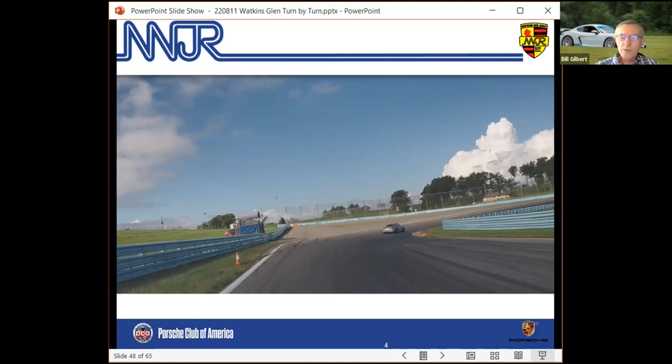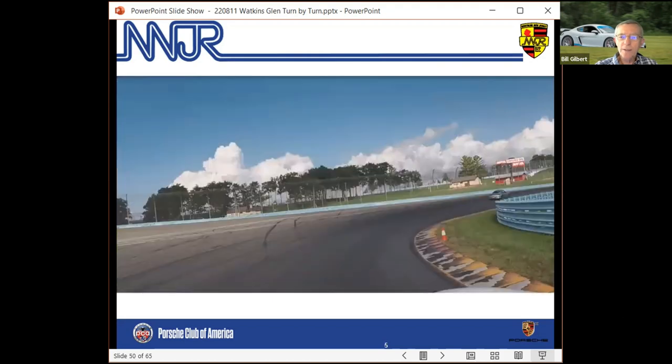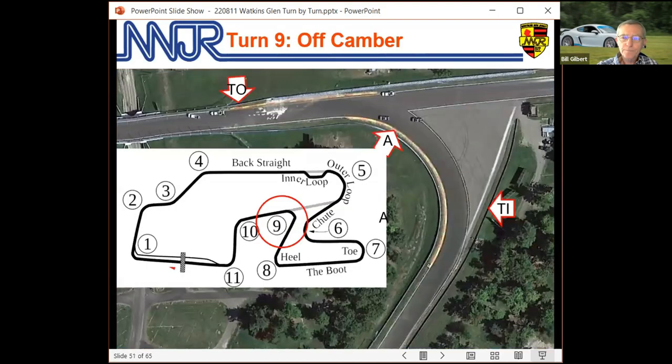So we can trail brake in, and by all means on this corner and the ones coming up, we need patience, even on the previous ones. But we need patience here because the apex is a long, long ways around, and we can't really commit to the gas pedal until we get to the apex. So we've got to be patient.